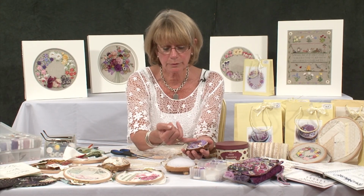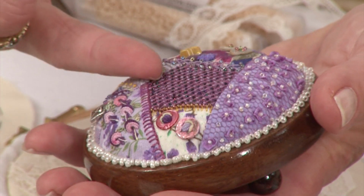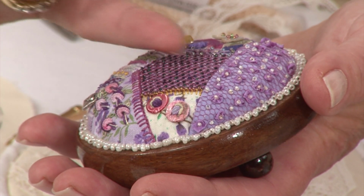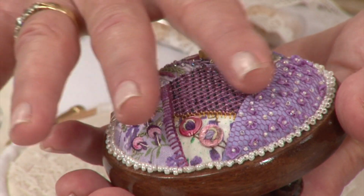Here I've done a simple trellis, a very fine trellis, but I've done little metallic French knots into each little gap, just to create a pattern, and it's created effectively another piece of fabric.